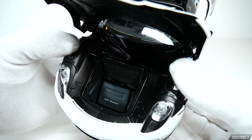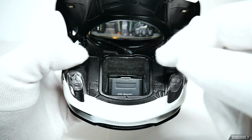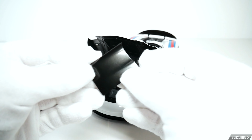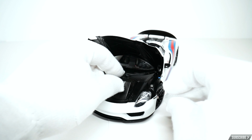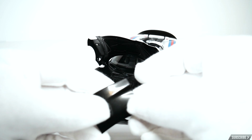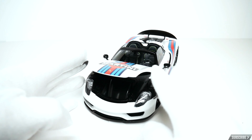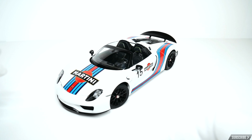So this has a nice little 918 suitcase in there. But what I think is super cool on this model is you can put these roof panels in here as well. So you slide them in like that, and you stack them on each other. We'll try to make sure we can get this here so they don't scratch each other. Perfect. And then you close it, and there you go.